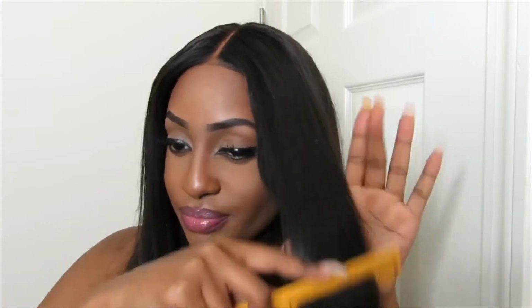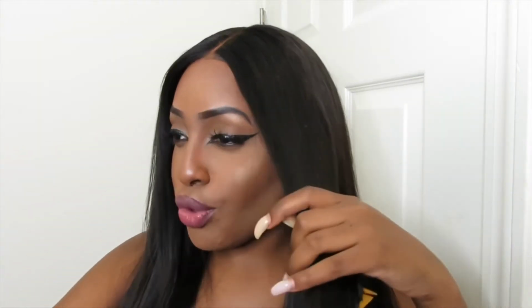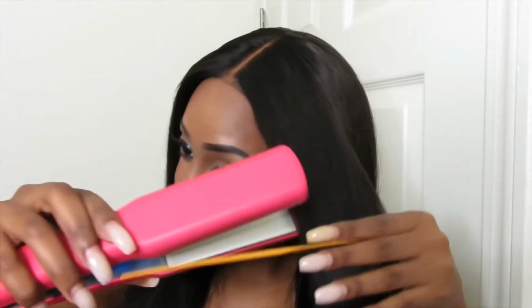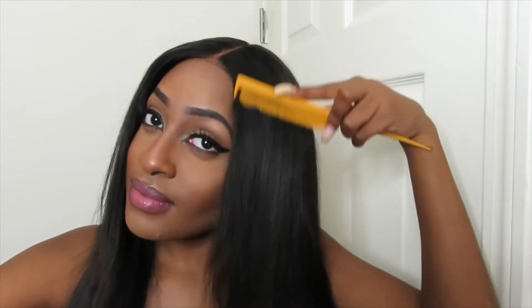Comb it out, and just pick out a small section. And I make sure I have that comb. I do it from behind because it just stays in place. And I just do a few passes in the front first. And then you just bring it all the way down. Like here, by the way. I just love it. Look at it.